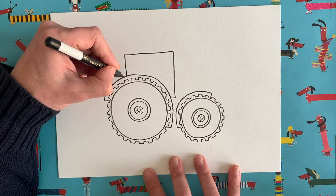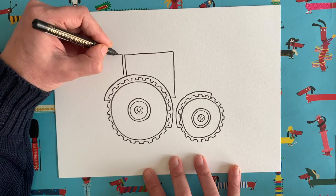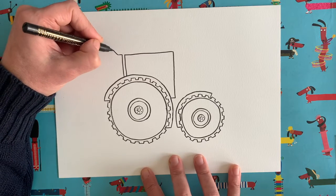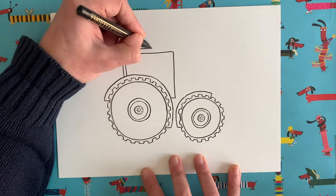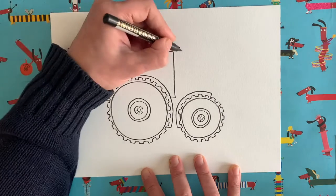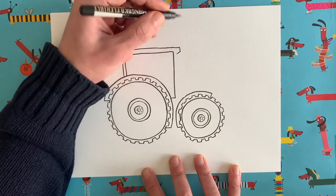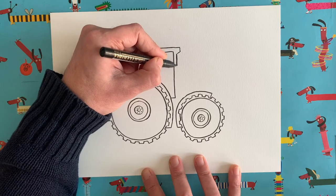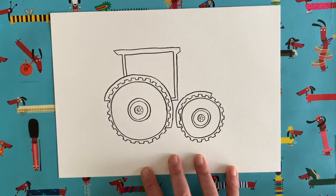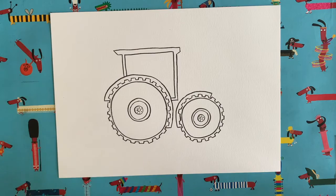So we've drawn basically a square shape behind that. Now we're going to draw another vertical line next to that till we get there. Then we're going to come out horizontally. Then we're going to go up diagonally. Then we're going to come all the way back along the top, going past that a little way, about 1 centimetre past. Vertically down, diagonally down. Then we're going to come vertically down past where we started and join up again. So there we go. And this area is going to be the cabin, where the driver sits in our tractor.